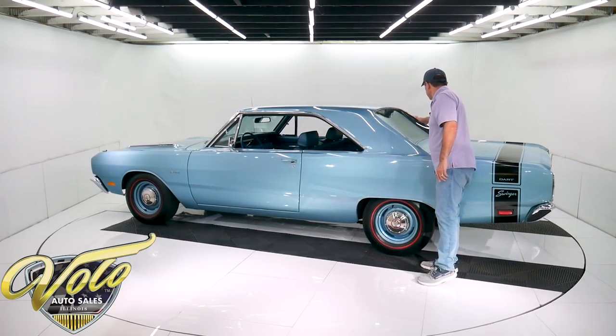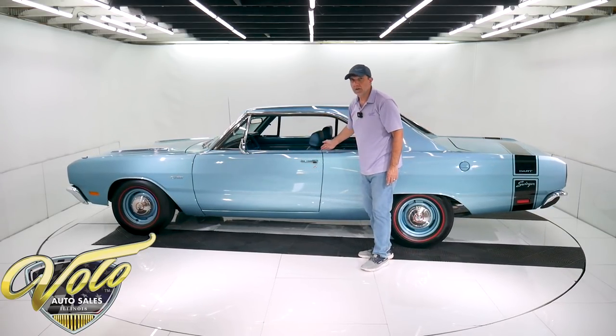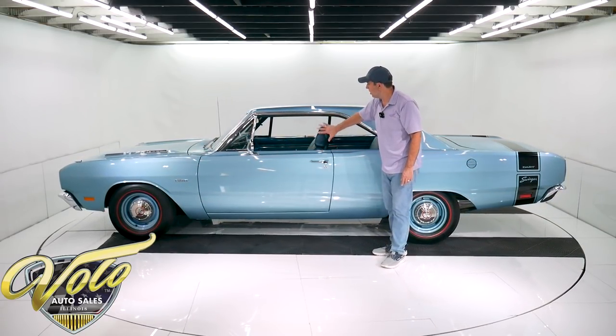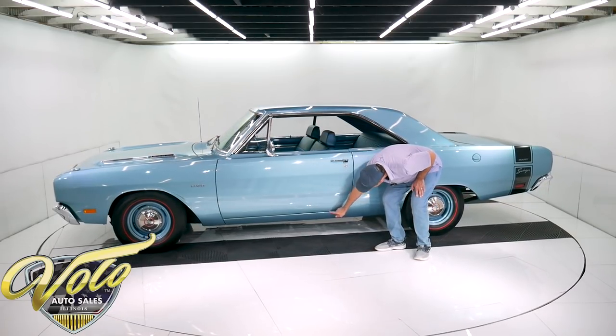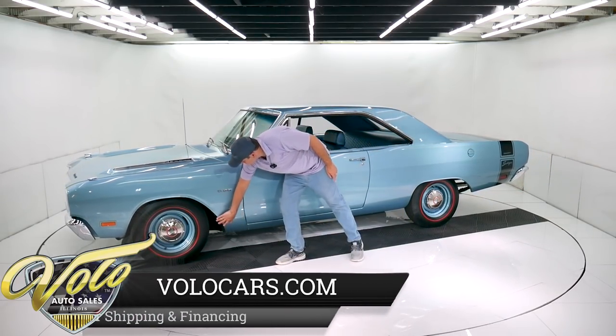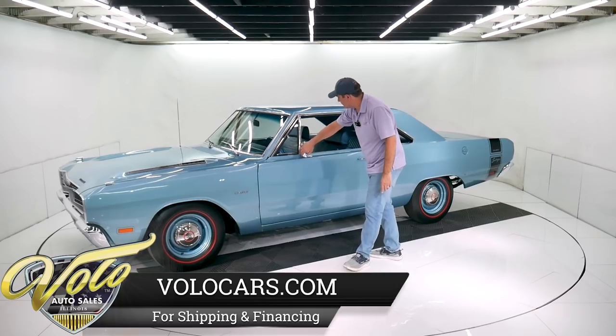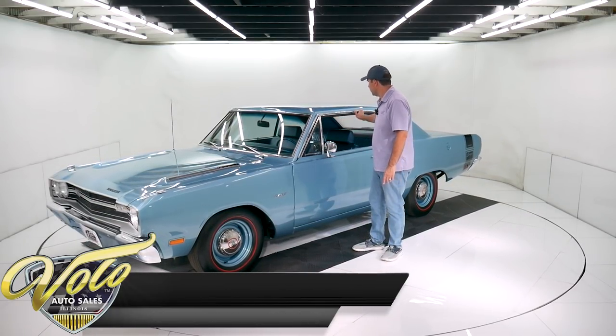The glass is real nice and clear. All the moldings are polished and shiny. These windows roll up and down so smooth. They all fit real nice. New door handles. The gaps are real nice. No bubbles. This is just as nice as the other side. The mirror looks like new chrome. Vent window frames and rubber. All this is really nice.